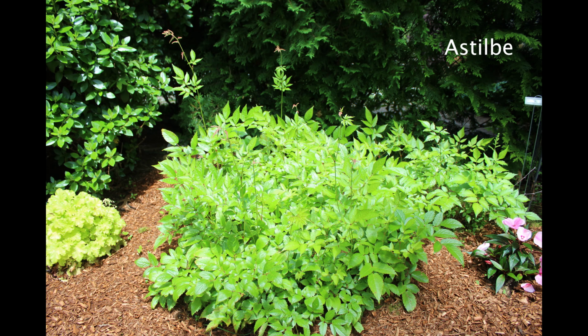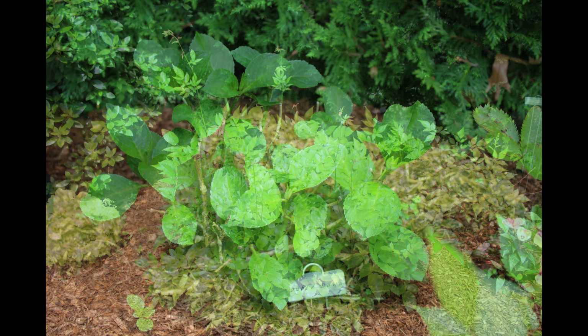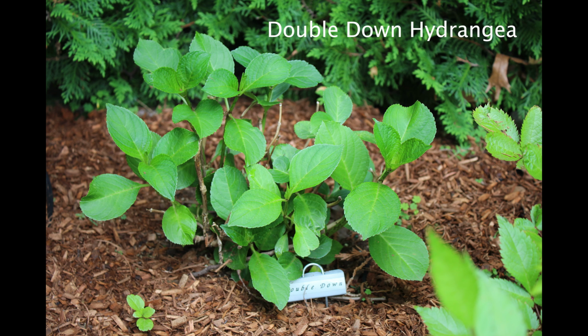We have some huge astilbe up here. Now, these were here when we moved in, so I'm not positive of their variety, but if you look at the stalk that it is sending up for the flower here, it kind of droops over, which leads me to believe it's an Ostrich Plume astilbe, and it has that pink color when it actually does bloom. Here's another one of our hydrangeas. This is Double Down. It was planted here over the winter with a bucket over it. So far, no buds on this one.